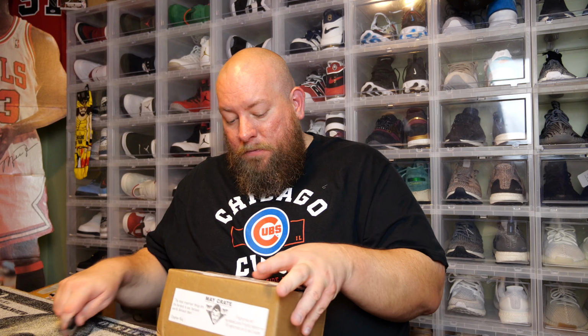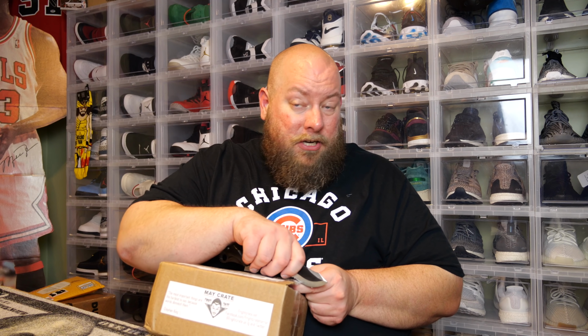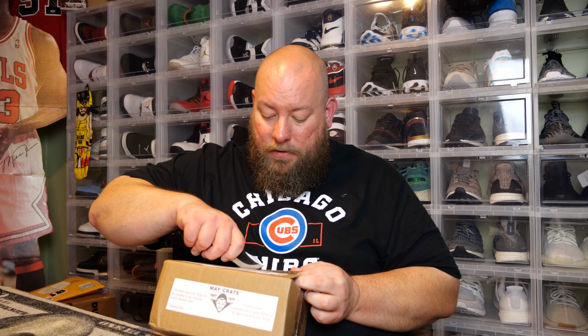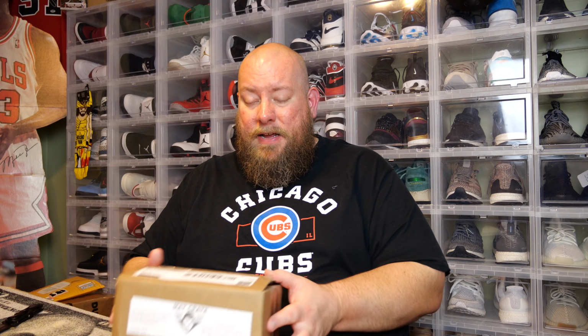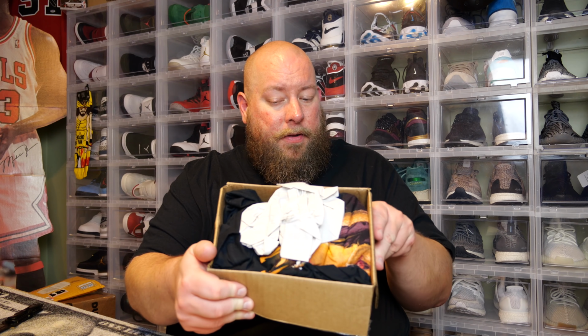There should be an autograph in this, and whatever the autograph is, it's going to be something much, much smaller. And I'm guessing there's a t-shirt in it. But it's a pretty small box this month. Last month's box was much, much bigger. This one is much smaller. So there is a t-shirt right on top.